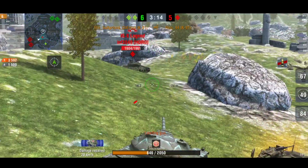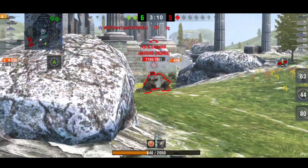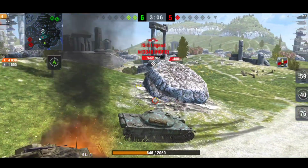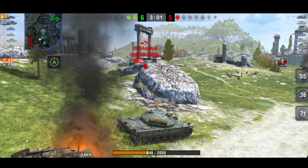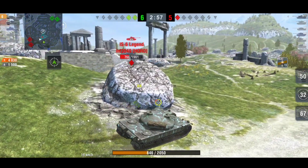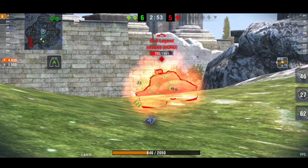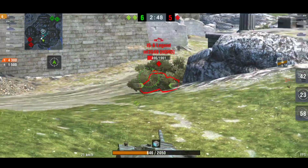So what I love about auto-loaders, especially ones that do 350 alpha, is clearing up tanks. If there's 3 tanks on a one shot, you can literally clear them up in sort of 7 seconds. So yeah, it's a good tank, guys. It really is a good tank. So if you do have that gold sitting around, you're not going to get much better tank than the K91. So we're going to end here.